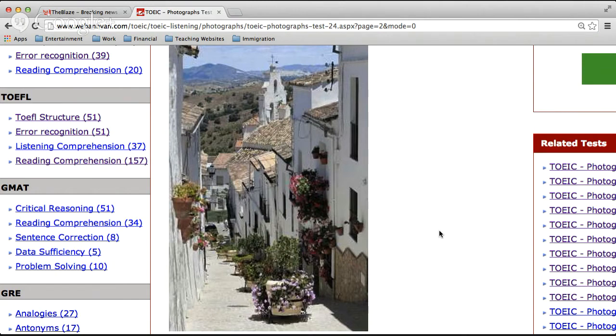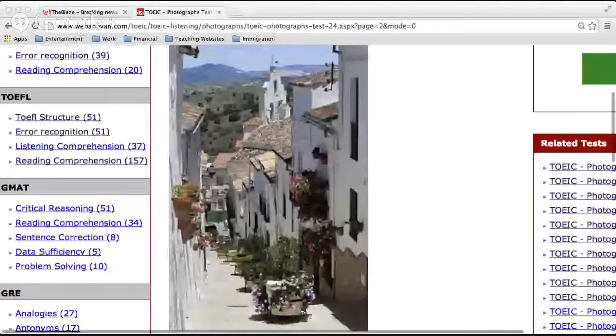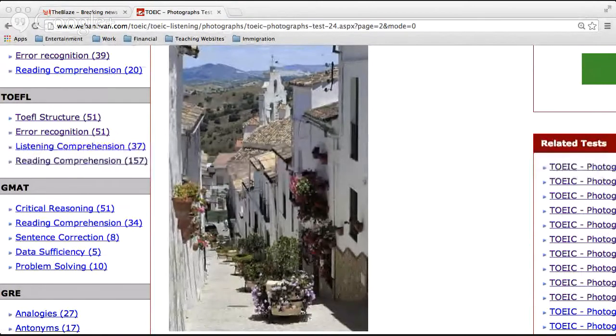The pot flowers that are hanging on the side of the building. Okay, these potted flowers? Yeah, so it would be potted. Potted. It's potted, okay. So you would say the potted flowers, right here? The potted flowers.